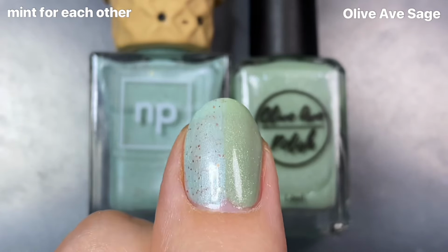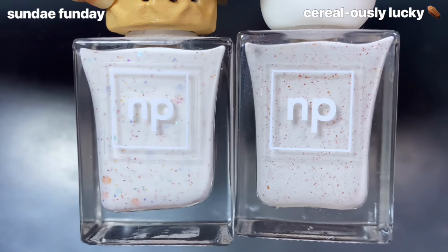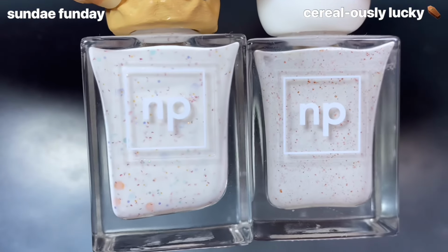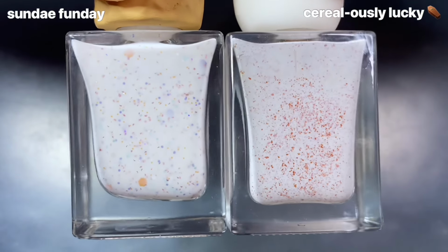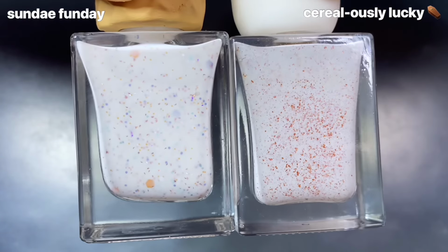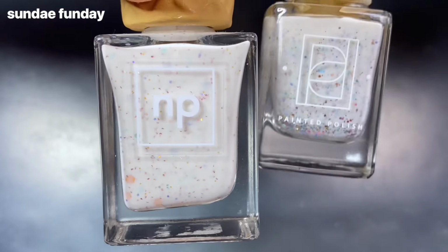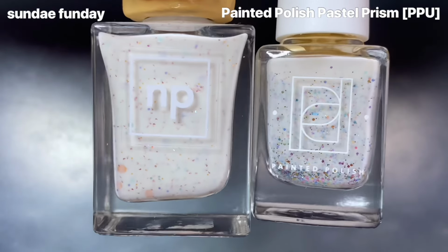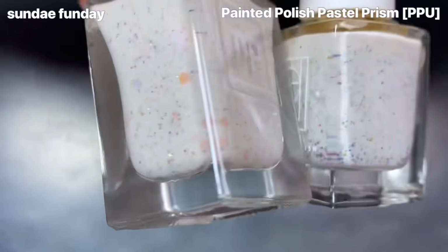Next for SUNDAE Funday, I was immediately reminded of Cereal-ously Lucky, which was an older nail polish shade that is another white crelly, but it mainly has a red or pink sort of metallic microflake. It's definitely not as colorful as SUNDAE Funday, but the glitter mix in that one easily reminded me of Painted Polish's Pastel Prism, which was a previous PPU shade.